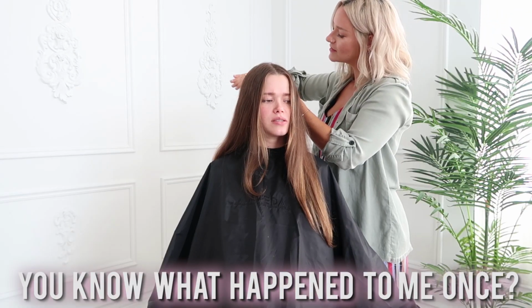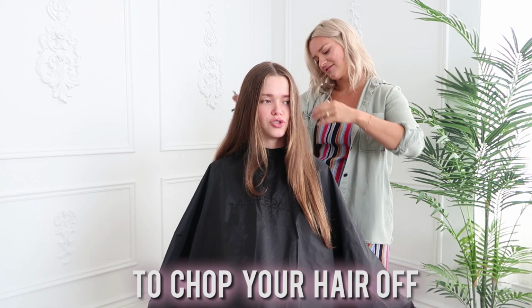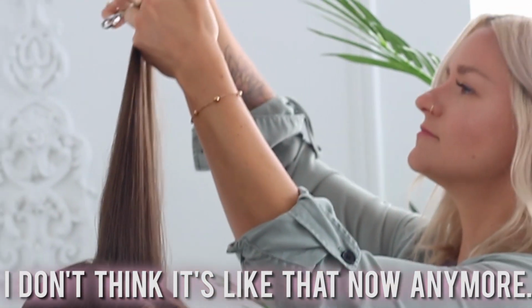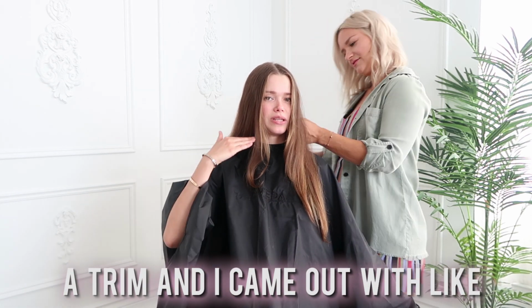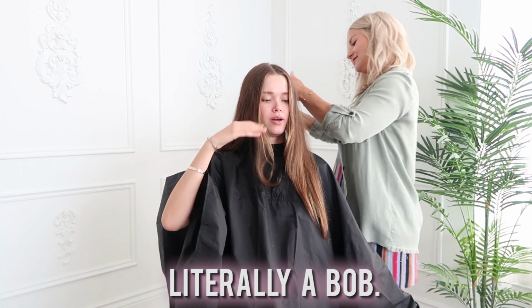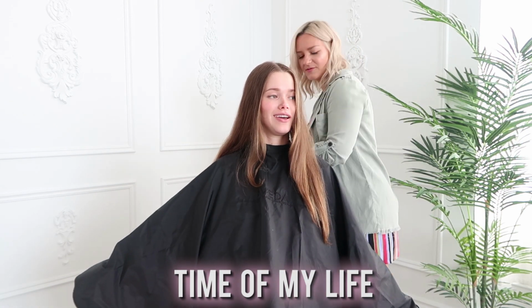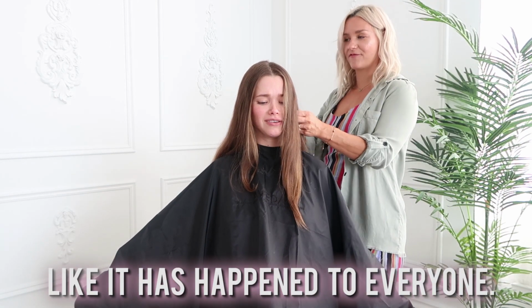What happened to me once? I went to this hairdresser. It was in Israel, and in Israel they really like to chop your hair off. I don't know what it is. It's like a thing. I don't think it's like that anymore, but anyways, I went and I just wanted a trim, and I came out with literally a bob. It was the most devastating time of my life. You'd be surprised how many women have that exact same story. It's happened to everyone.